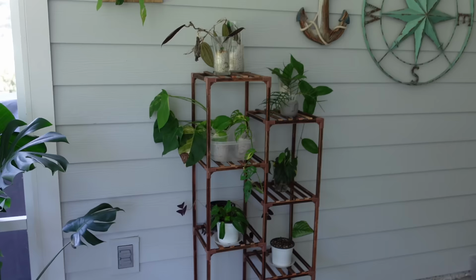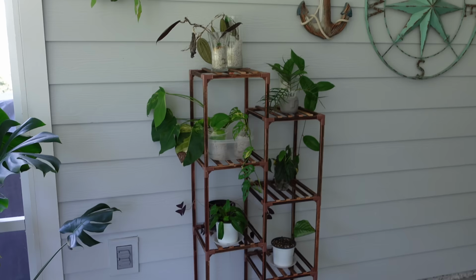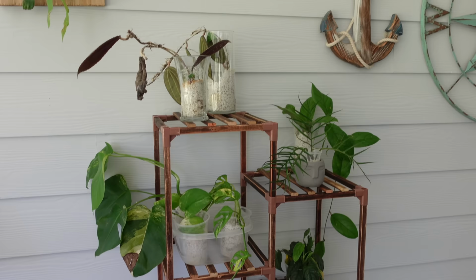Outside here, I really need to take care of all of my imports. My brain is like, the heck was that? Hawk. My brain is getting fried for some reason. Yeah, they're still doing the same. I just have to get them potted up and taken care of. So I'm going to do that one day.